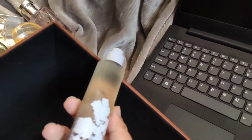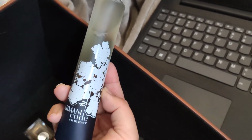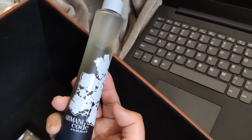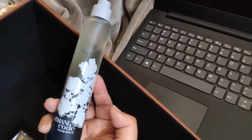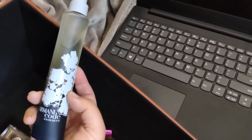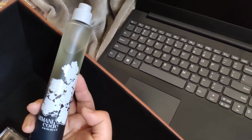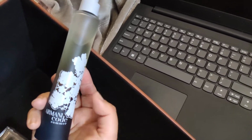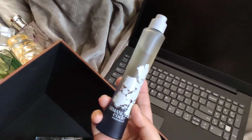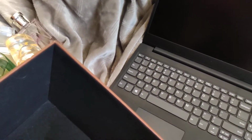Here is Armani Code Limited Edition Summer from I think around 2011. I got this because I really like the Armani Code, but it's a little bit on the heavy side. It's mostly orange blossom and honey. Oh my god, the honey note in it is so addictive. So when I came across this summer edition, I got it. But you know what? I like the original Code better. It has a little bit more citrus or wood notes in it, and it's not quite as addictive, because you don't really smell the honey as much. Okay, let's keep on going.